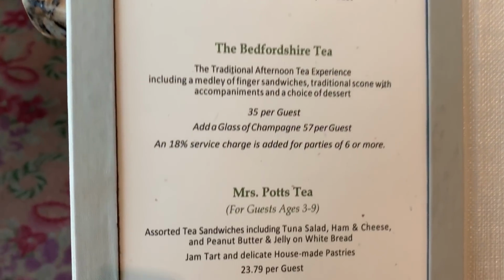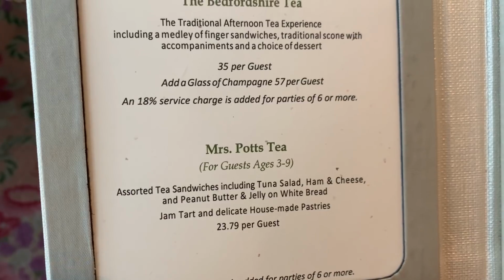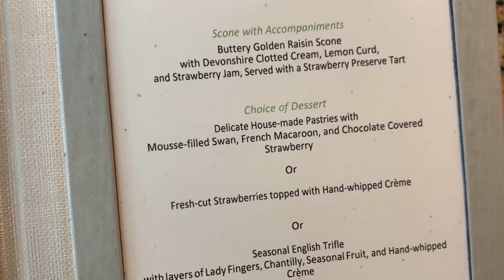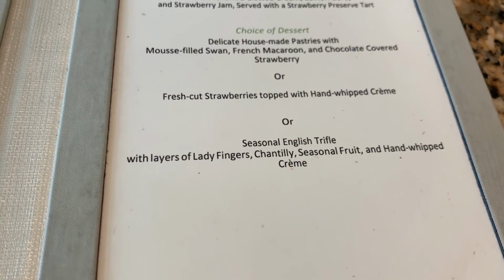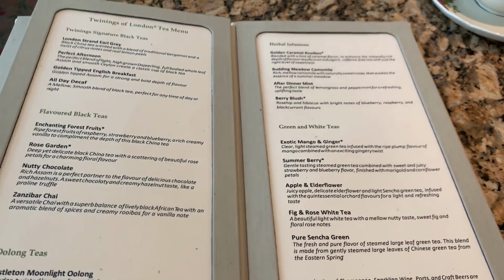And then there's also a Mrs. Potts tea, which is some more kid-friendly sandwiches for your little ones. But here is the list of what you get. My server explained I get to choose between a trio of house-made pastries, strawberries with hand-whipped cream, or a traditional English trifle. And then also, of course, here's the tea list.